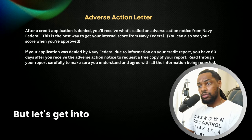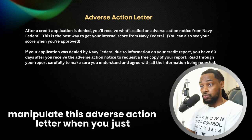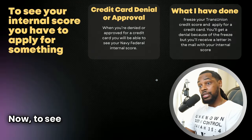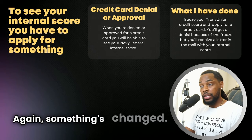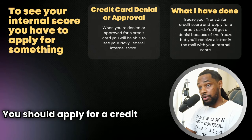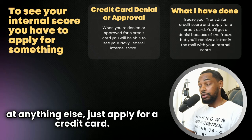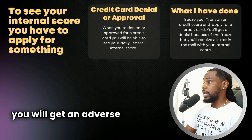But let's get into how you can actually use this adverse action letter when you just want to find out your score and you're not looking to get approved for something. Now, to see your internal score, you have to apply for something. Again, something's changed, so I want to make a couple clarifications. You should apply for a credit card without looking at anything else. Just apply for a credit card. Apply for one, and if you get denied, then you will get an adverse action letter.